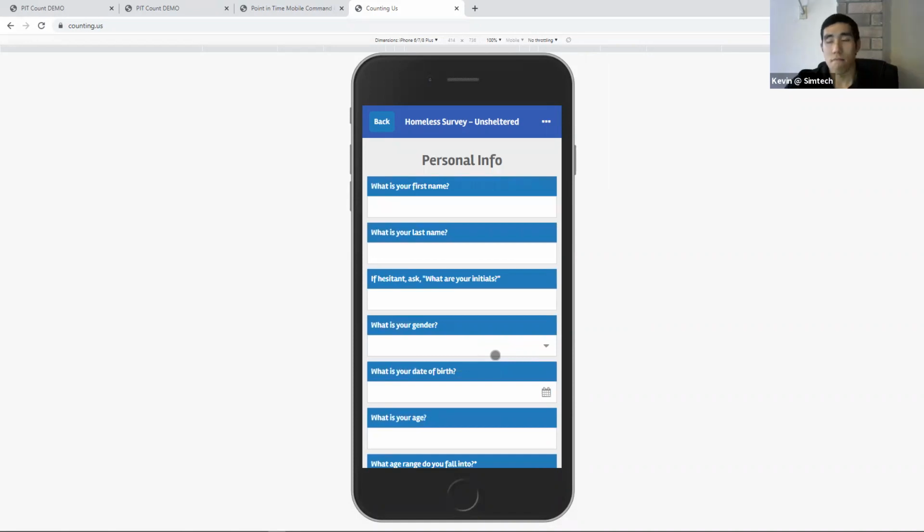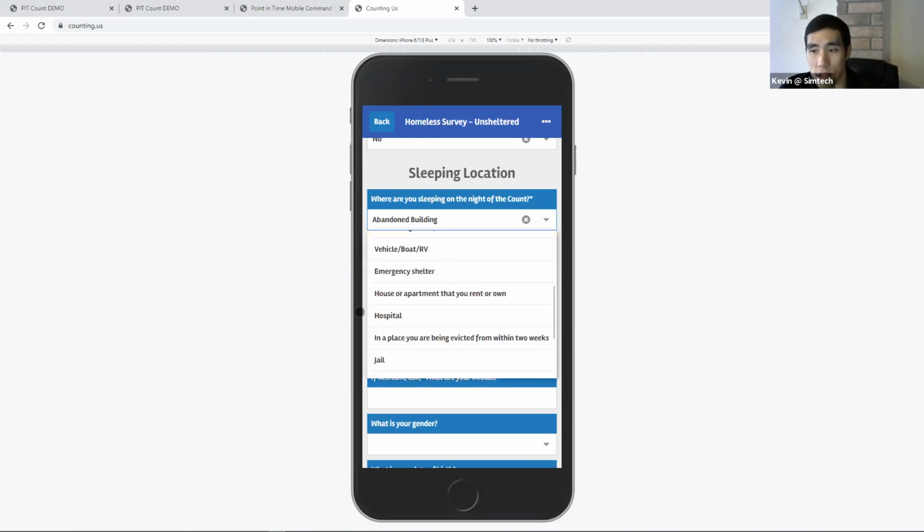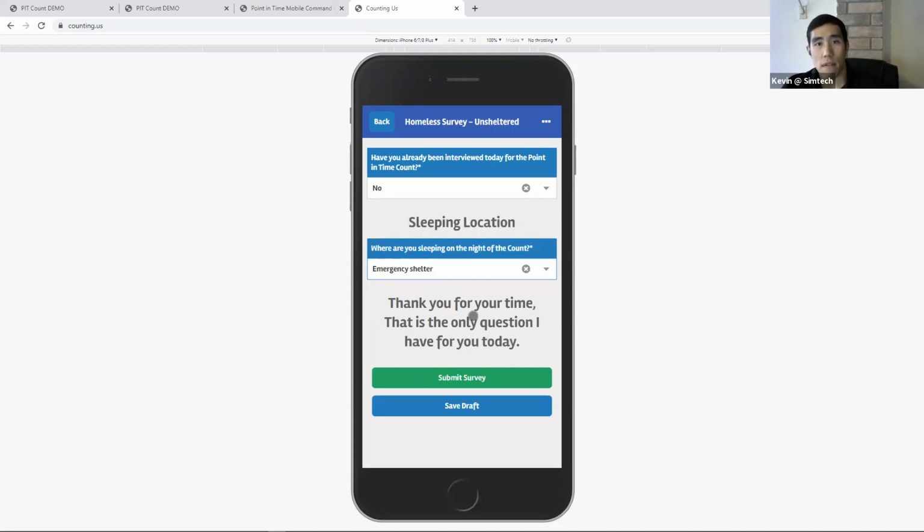I'm just trying to make the point that there's conditional logic built into our surveys, and we can apply that to any of these questions. So if you are sleeping at one of the locations that indicate you are experiencing homelessness, this next set of questions will show up. If I choose something else, such as an emergency shelter, we do have all of those questions hidden so that we don't go forth and continue with the survey, because we're not actually counting this person for this point in time count.